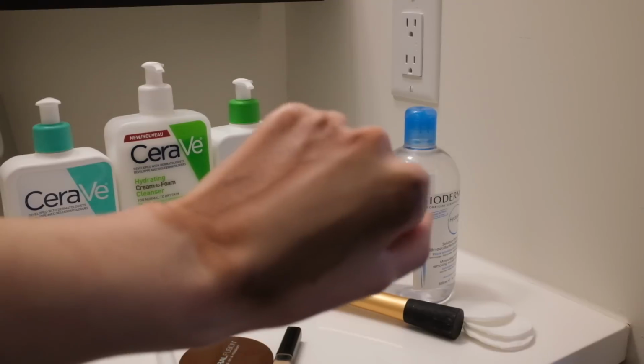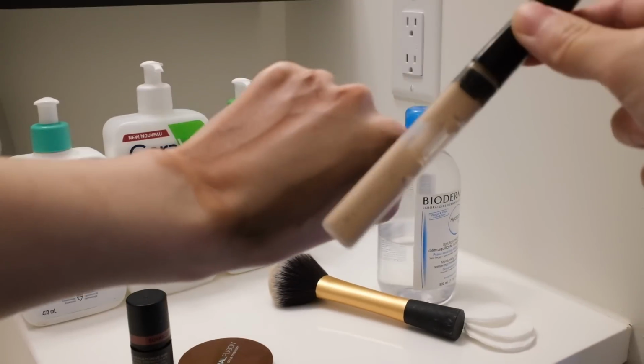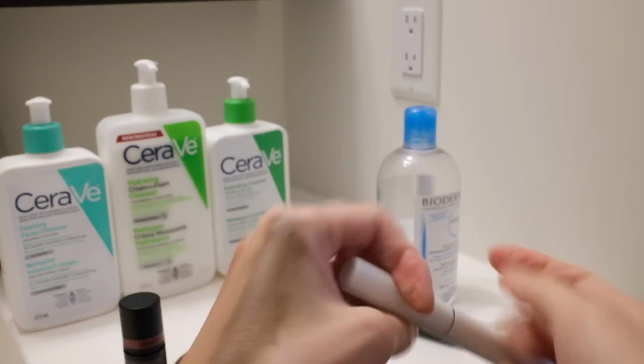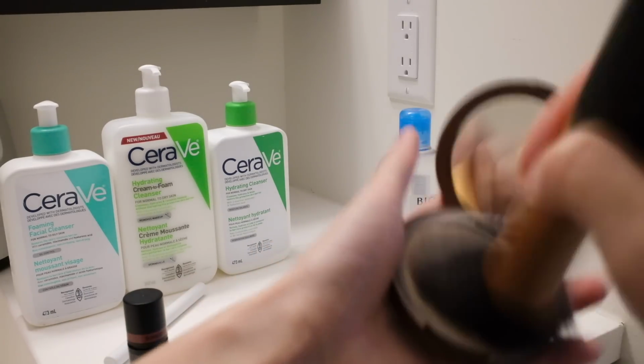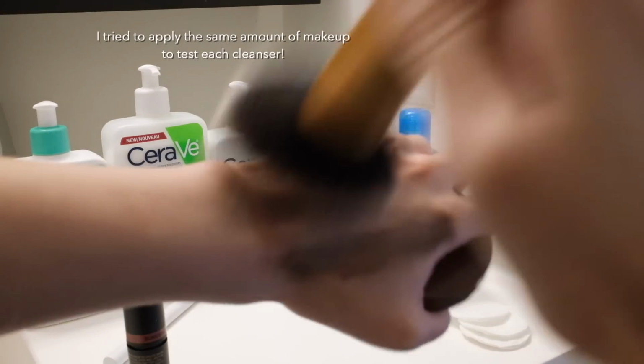Okay, on my hand, I have on a cream blush, a concealer down the middle, and the brow gel, and I rubbed it all over my hand and blended out the product there. Then I'm just gonna take a powder and set down the makeup like that.